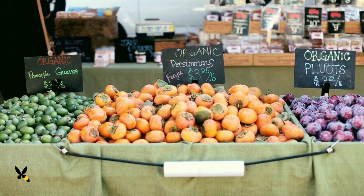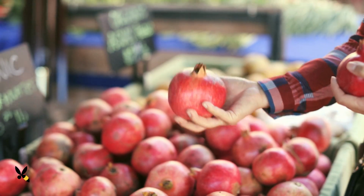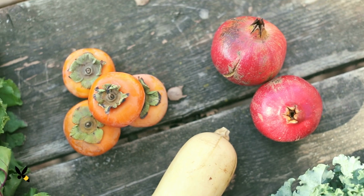Do you go to the farmer's market? What kind of fruits and vegetables do you like to buy in the fall? Join me this month as the focus on recipes will be on different ways to use persimmons and pomegranates. I'll show you unique recipes that'll help you feel good inside and out.